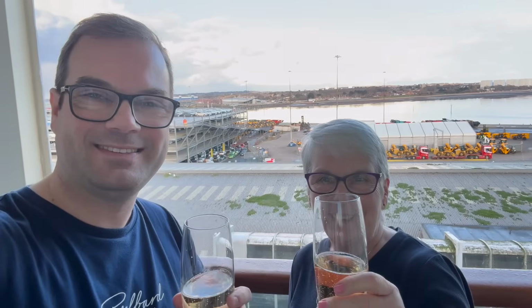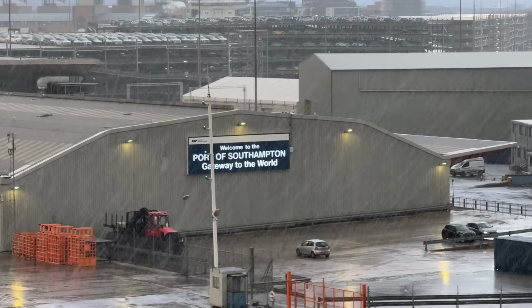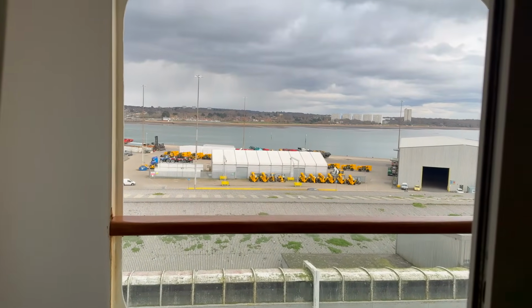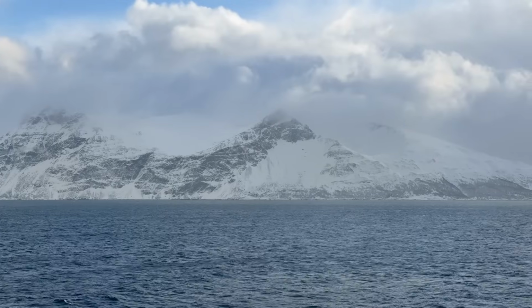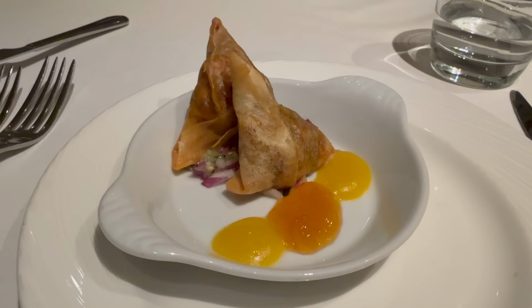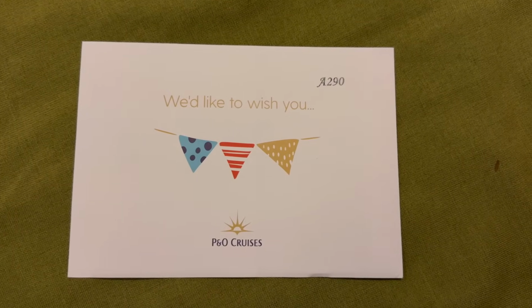And of course, at that moment, the heavens opened. While this cutout balcony is relatively rare on modern ships, the setup actually suited us great. On a March cruise to Northern Norway, it kept the worst of the wind away, meaning it was easier to spend time outside looking at the scenery or searching for the Northern Lights. After a lovely dinner in the main dining room, we returned to our cabin to find this birthday card, which put a smile on my mum's face.